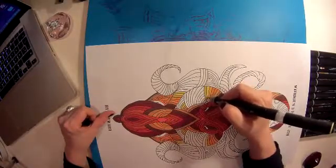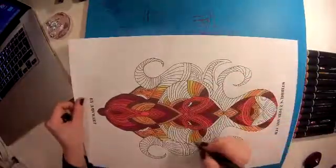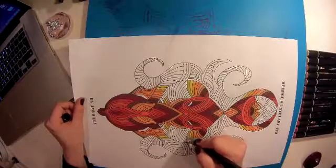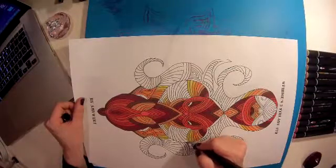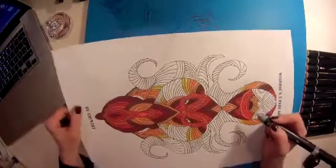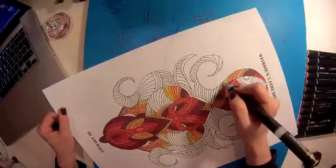So this is where I have to start. This is the last yellow. So this is where I have to start to make a decision if I'm going to change it up and add greens and then add blues. I am of course thinking about doing that because I do like it.